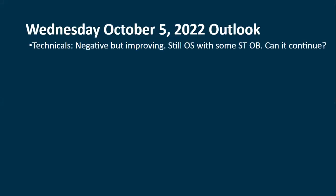So what's our outlook for Wednesday? The technicals are negative, but improving. Many of them are still oversold, with some short-term ones actually already overbought. Of course, now we want to know, can it continue? Remember, we're also at that very short-term Fib resistance level.